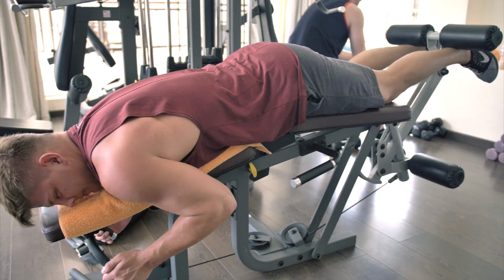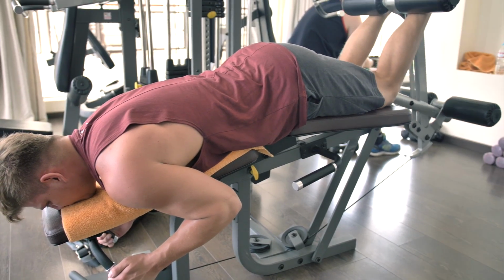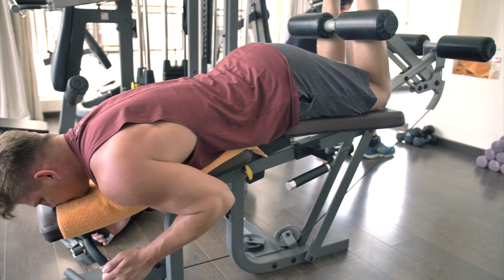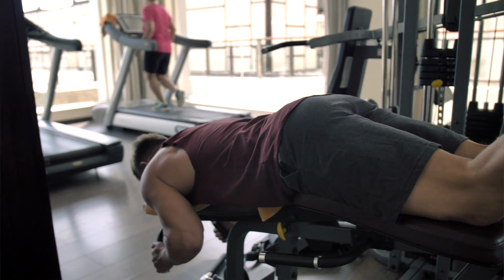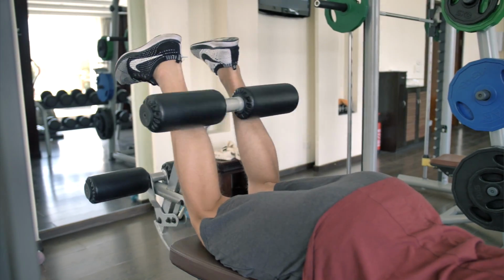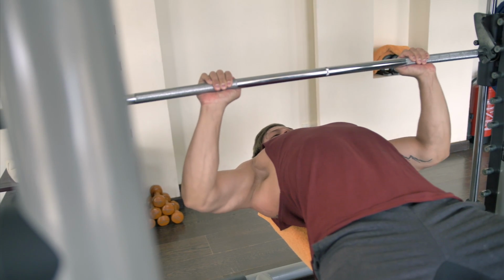So that was pretty much fine. And obviously the squat there was the most important thing. So when you're in a hotel, you always want to try and find whether they have free weights, barbells, or in this case, a Smith machine, which also does the job. And so I used the Smith machine for the chest as well.